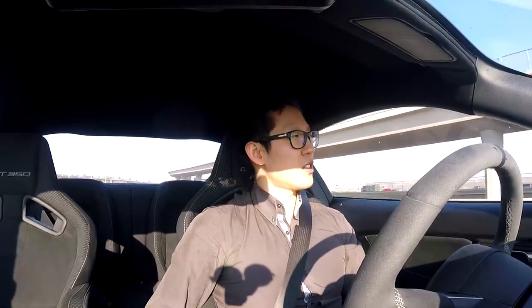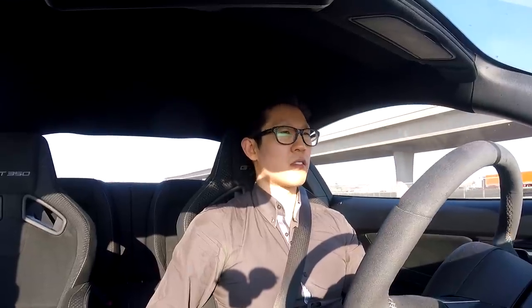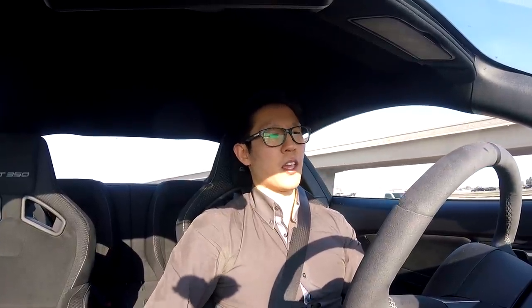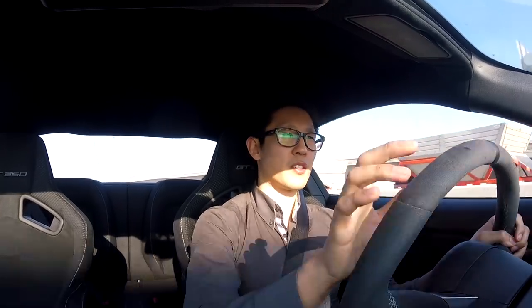And gas, usually I have to fill this car up once a week, and I drive my commute. Well, I'm going to forget about that. Each tank, I think I get about 280 to 300-some odd miles.